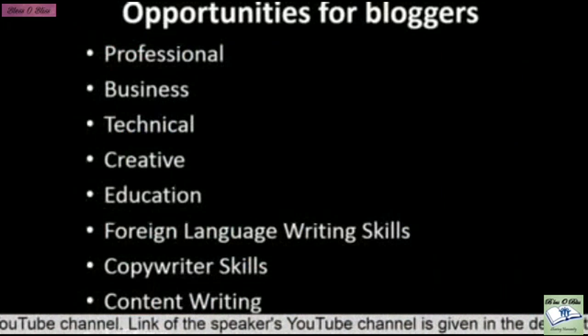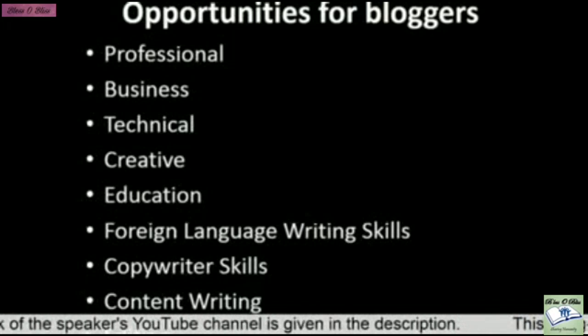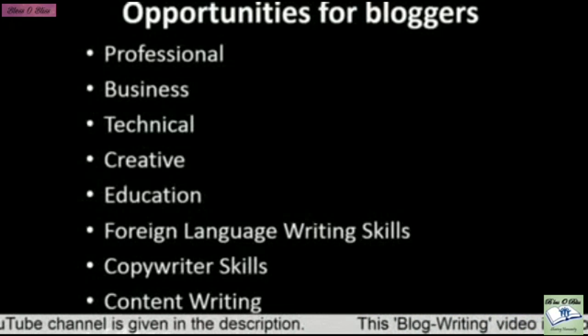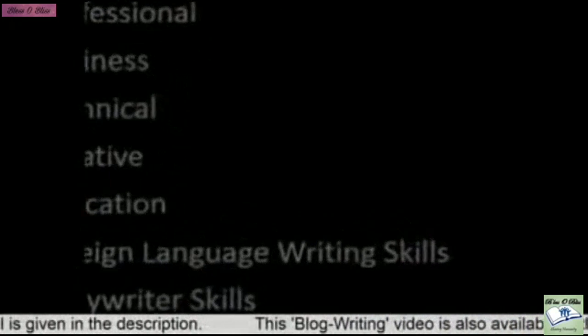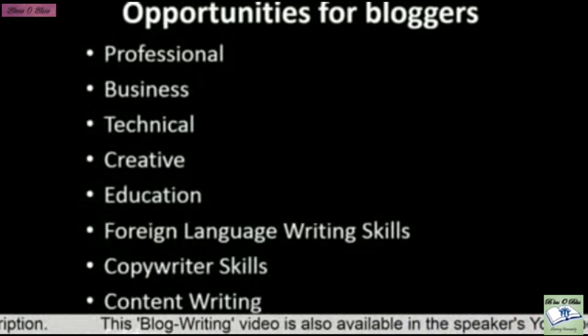If you sharpen your writing abilities, abundant opportunities are waiting for you as bloggers. You can become a professional blogger, with business, technical, creative, education, foreign language writing skills, copywriter skills, content writing, editing. In all these areas, we have innumerable opportunities for the best writers.